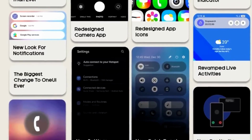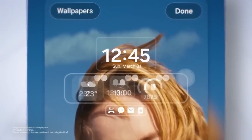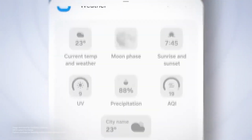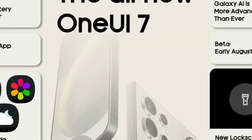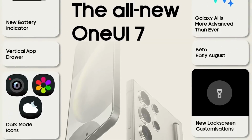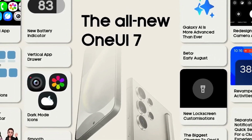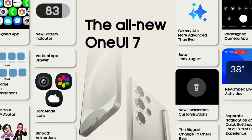November will be a crucial month for Samsung fans awaiting Android 15. Several Galaxy flagships will receive the Stable One UI 7 upgrade in November. The list of devices should include Galaxy S23, Galaxy S22 and Galaxy S21 series. The company's favorite mid-range phones would also begin grabbing it in late November.